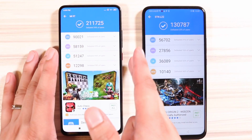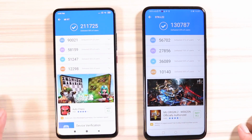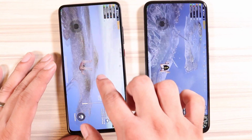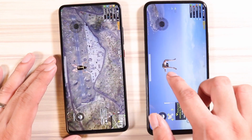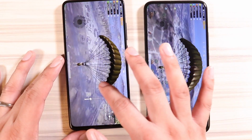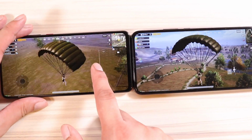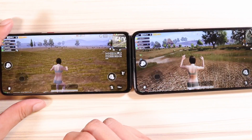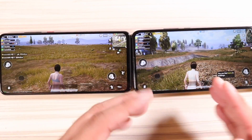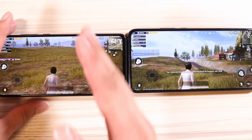As you can see, the Xiaomi Mi 9T is almost double the performance of the Huawei Y9 Prime. And yes, it is very apparent here on PUBG. Just look how laggy it is on the Huawei Y9 Prime. Here's the Xiaomi Mi 9T, Huawei Y9 Prime, and look at the colors. And just look at the colors right here. It just looks so lively. It has more punch to it. The colors right here are just so washed out. It just looks so bad right beside the Xiaomi Mi 9T.